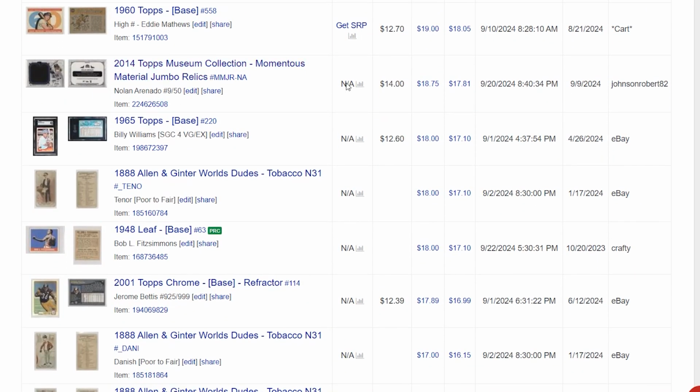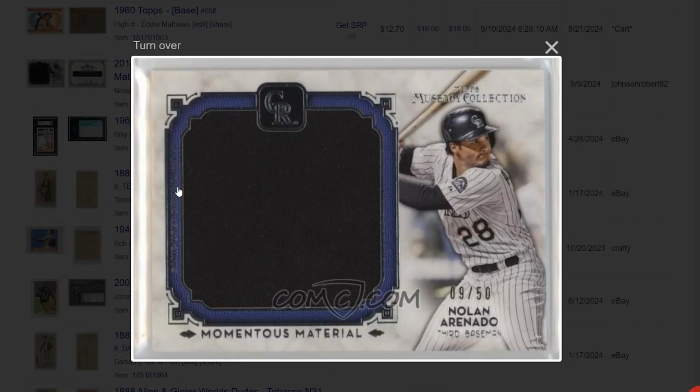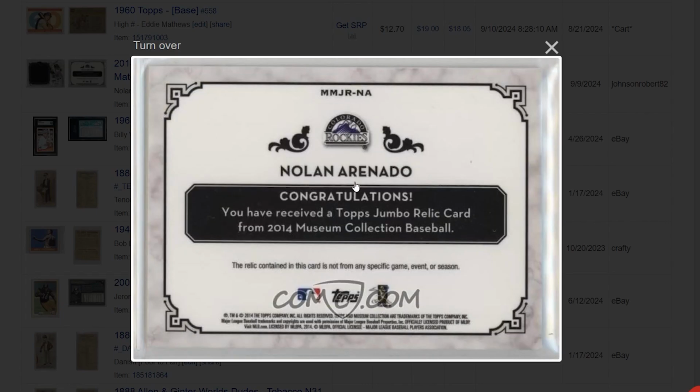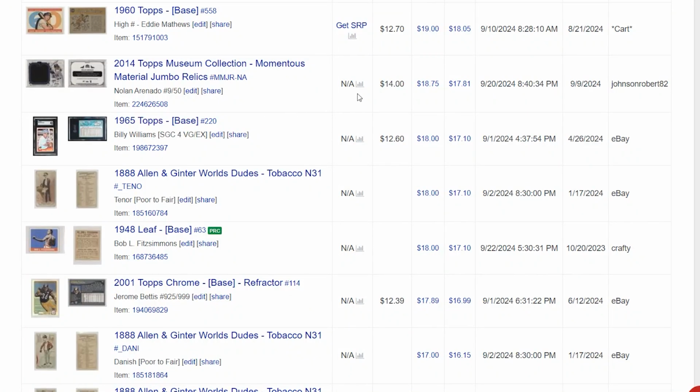Nolan Arenado Jumbo. I sold this for 14 bucks. I priced it at, I think, 20, but I got an offer for 18.75, and I took it. I mean, it's Nolan Arenado. He's gonna be a Hall of Famer one day, most likely. It's a jumbo jersey. The price point of 14 bucks early in his career, because I want to say 2013 is his rookie card. Happy with that.